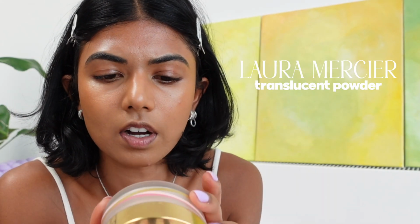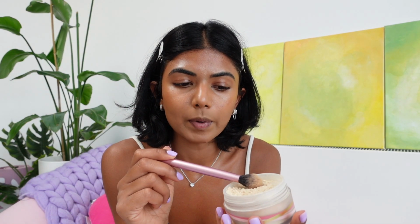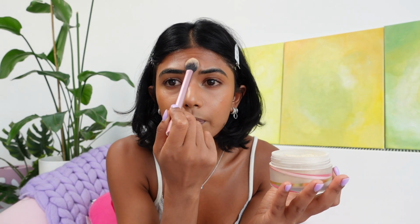Okay, so I'm going to set my under eyes using the Laura Mercier powder. This is a translucent loose setting powder, and I'm going to be using this Real Techniques brush. When you're applying powder to a no makeup look, a fluffy brush is the best option because you don't want to be using a beauty blender or a powder puff and pressing it in, because it just looks heavy. So taking the slightest amount and dusting it off, and then just very slightly going underneath my eyes and also my T-zone.